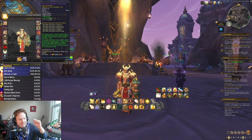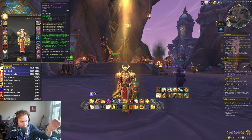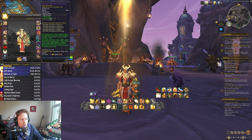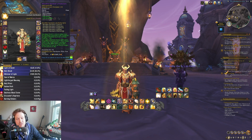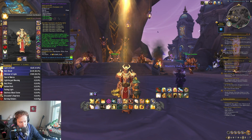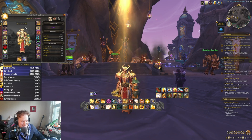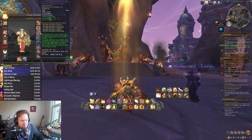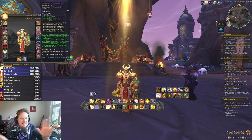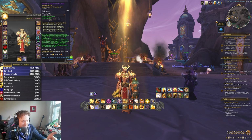Light's Hammer heals for 100% more. Sorry, heals 100% more frequently, and generates 1 holy power every 2 seconds. Holy Prism's healing is increased by 80%, and it generates 1 holy power if cast on an enemy, and 3 holy power if cast on an ally. Okay, this is really convoluted and crazy, but the basics of the 4 set is that both of the abilities heal for almost double, but they don't do double damage, just healing.